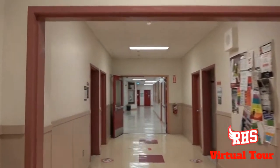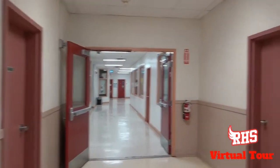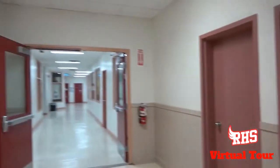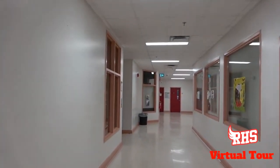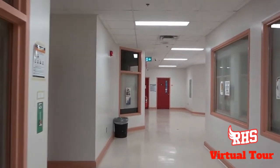And as we enter back into the main loop around the B and C building, we're going to be passing by first a set of bathrooms, including one of our gender-neutral bathrooms. And we're coming up on the library and our multimedia center. The multimedia center is on the right, and our library is here on the left.